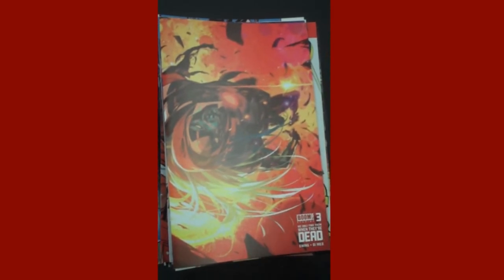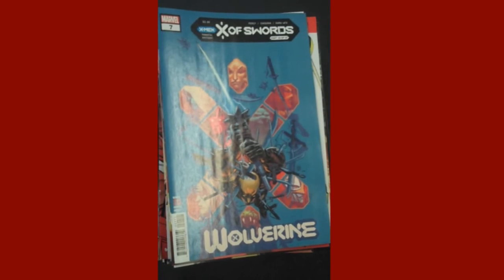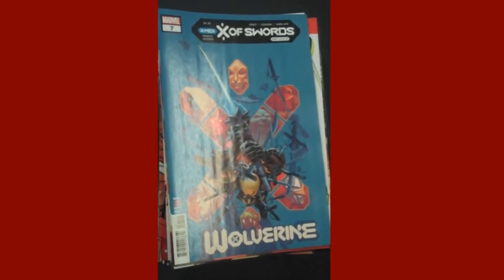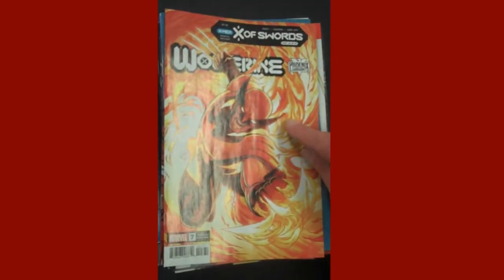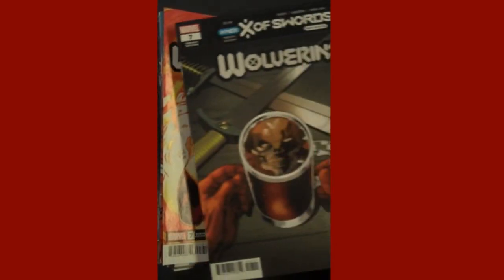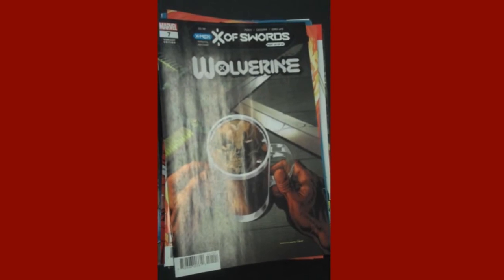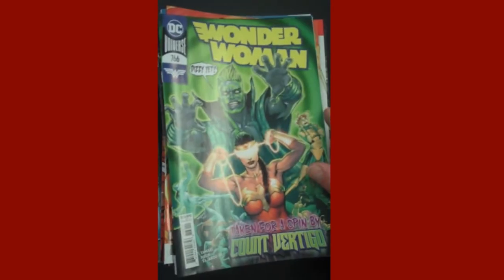Then from Marvel, we have issue 7 of Wolverine, which is part 16 of the Unending X of Swords. And then the variant edition of Wolverine issue 7. And then yet another variant edition. This one actually made our top 5 covers of the week as well. Just beautiful job.